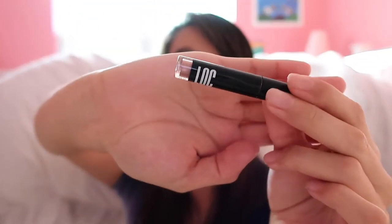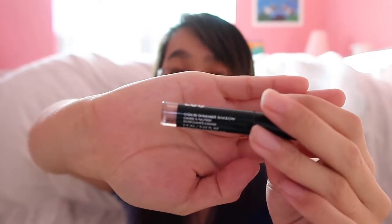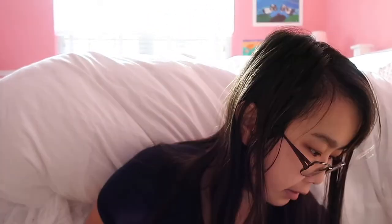On the other side, Love of Color Liquid Shimmer Eyeshadow, which I never ever knew was a thing. Liquid eyeshadow? What? That shows you how much I know about makeup, I guess. The next thing I'm going to pull out is this Makeup Revolution eye primer. A primer is stuff that you put on before your eyeshadow, so it stays on for a longer period of time and stays on in general. So this one is an eye primer.